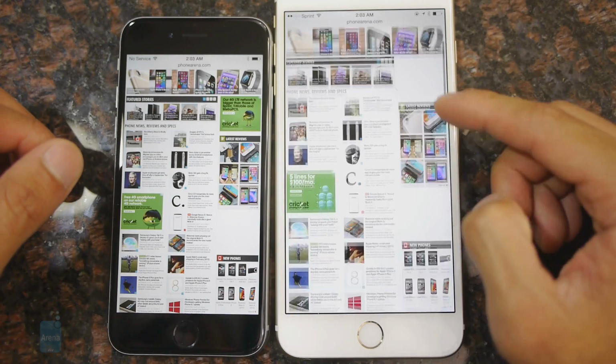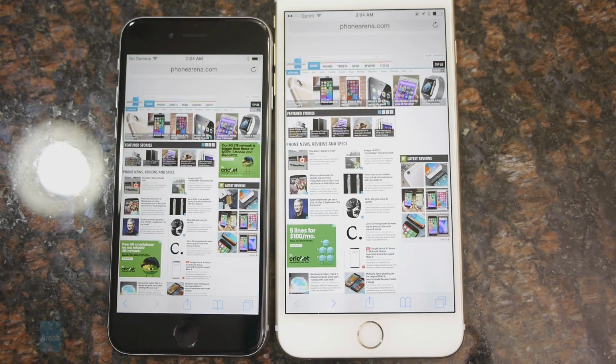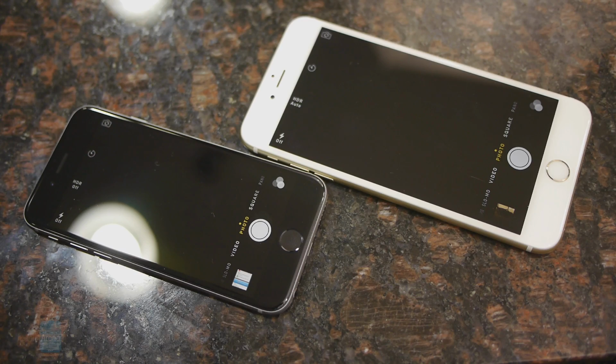Just because of that larger display, you get more visibility of an entire page. But despite that, they both offer the same set of connectivity features. They include things like assisted GPS, Bluetooth 4.0, dual band Wi-Fi, and NFC. The same thing applies to their camera apps. Nothing different between them. They're exactly identical to one another. Very simple layout, same set of features, and the same controls as well.